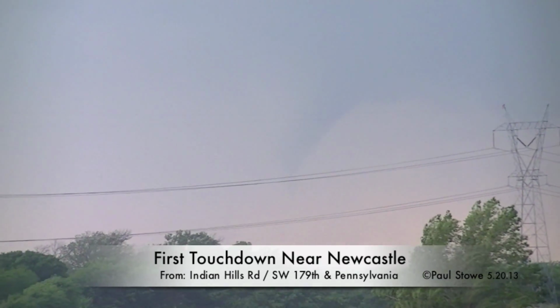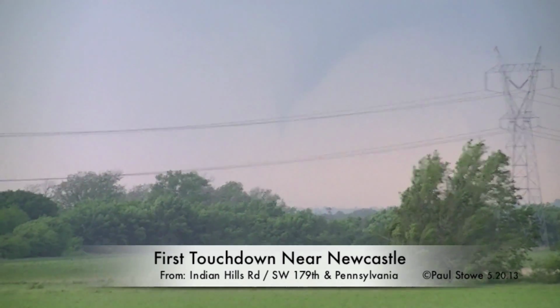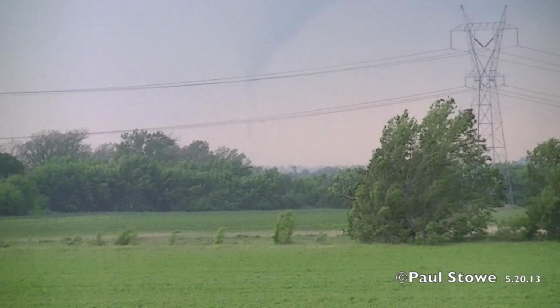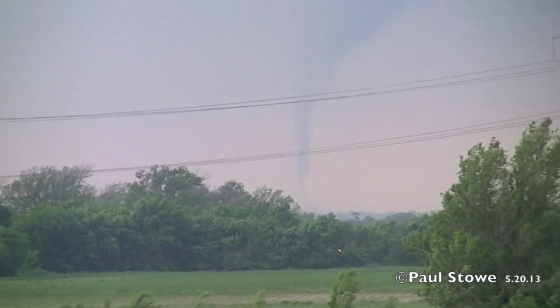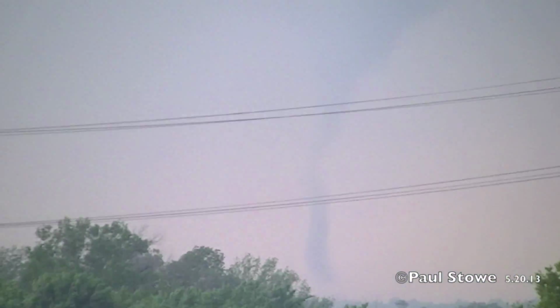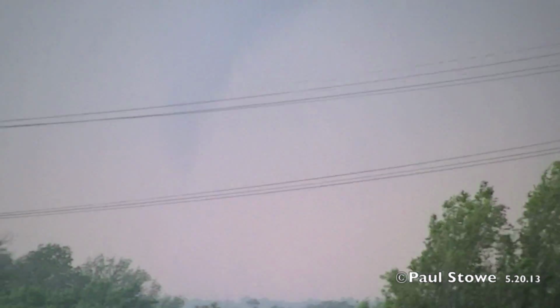I'm as close to the river as you can get off of Indian Hills. It's on the ground now. Quick condensation funnel.